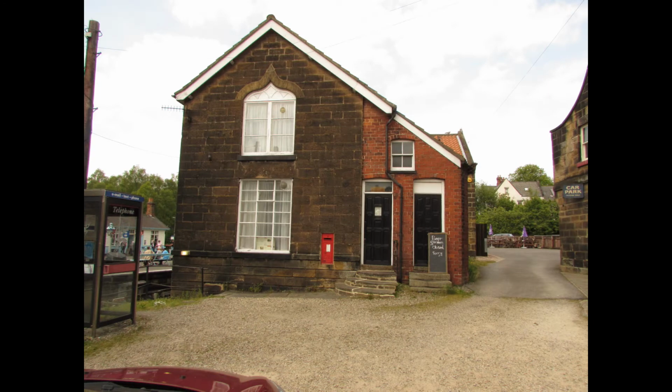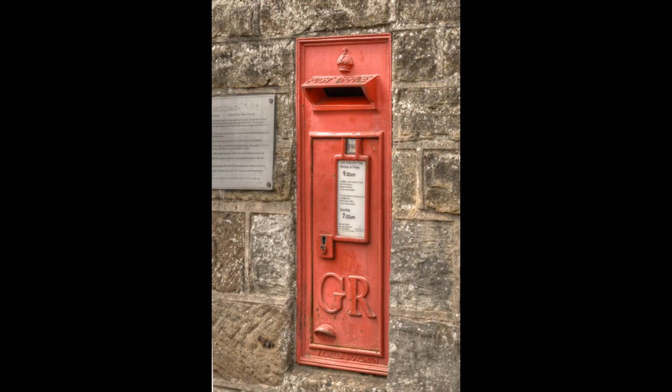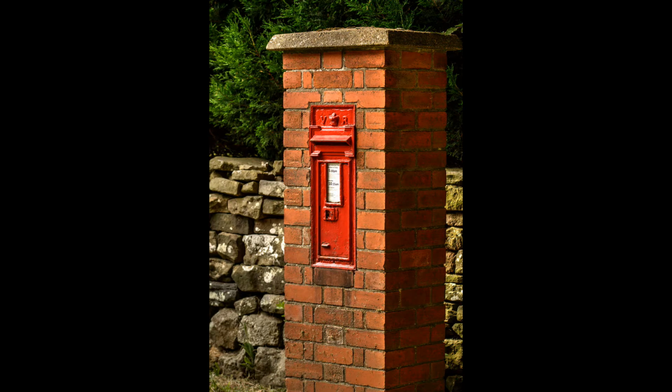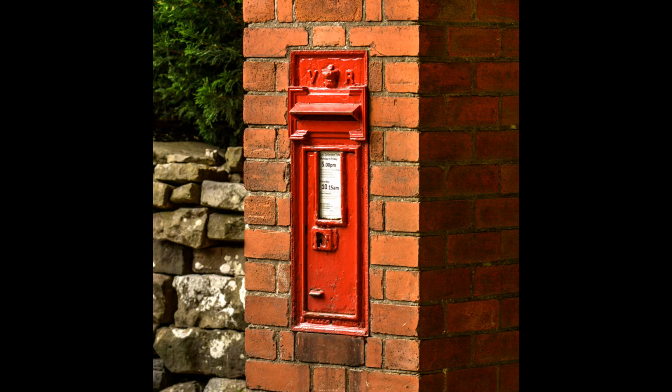Next to the village of Grosmont, I'm probably saying that wrong, where there's a George V box in a wall right next to the station. And another very nice GR, George V, it's a large cipher you can see here, in a wall in the village of Briggswath. And yet another Victorian wall box in its own pillar in the village of Sneaton.